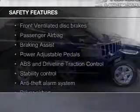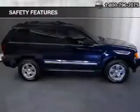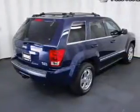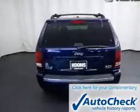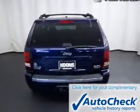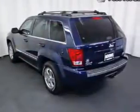Safety was made a priority with these features: fog lights, rain sensing wipers, brake assist, traction control, stability control, a passenger airbag. Be confident in your purchase with an Auto Check Vehicle History Report, the industry's trusted vehicle history provider. Great quality at a great price.